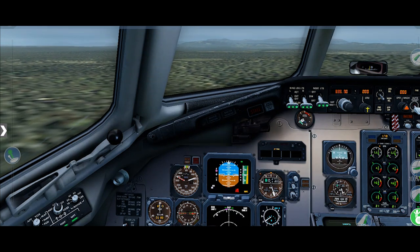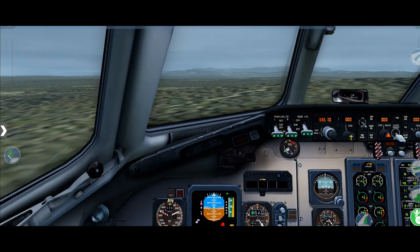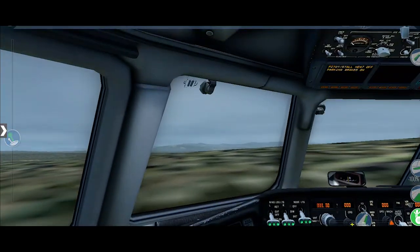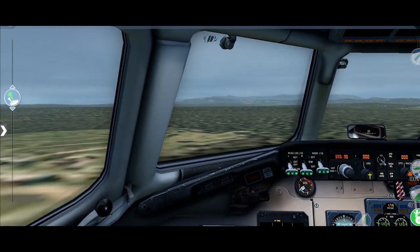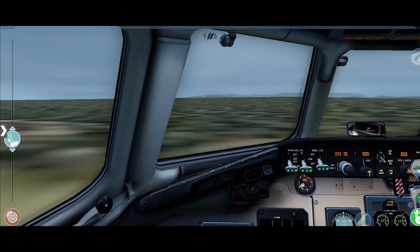Delta 1990 heavy, correction on the frequency. It's 123.9 now. 123.9, that's what I thought. Thanks, Delta 1990. 50, 40, 30, 20, 10. American 588 heavy, turn right heading 070, say airspeed. 40. Sink rate, 30, sink rate, 20, sink rate, 10.